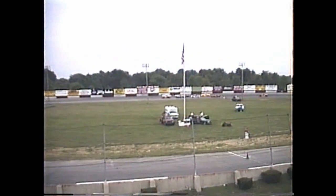10 laps for the late model first heat race. Don't forget to pick up your Columbus Motor Speedway program. Some nice prizes from Triton Transport and Byers Body Shop tonight. 10 laps to go.